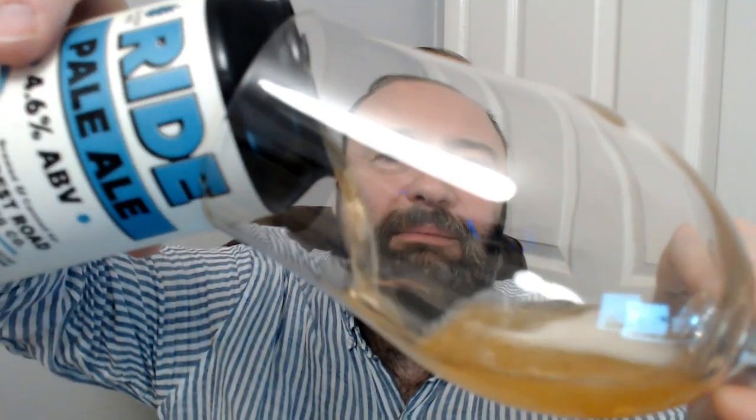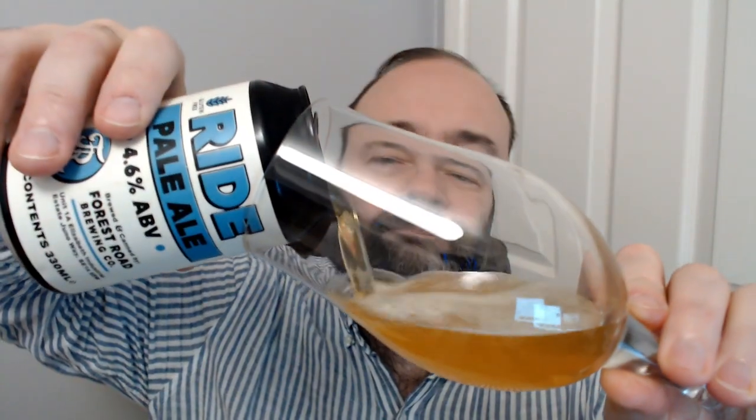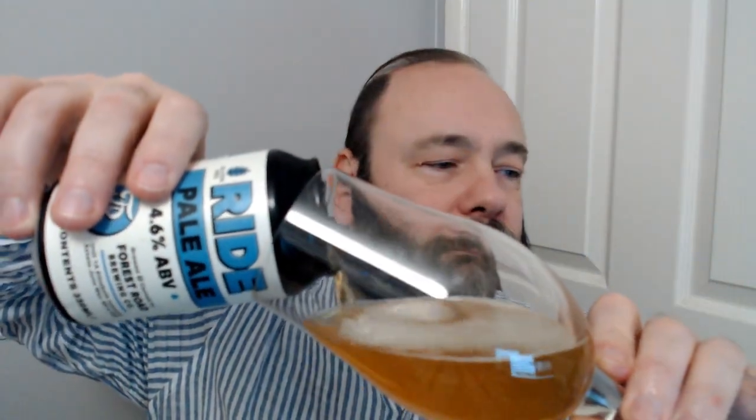I'm going to check the sell-by because I think that one of the reasons why these beers were on offer was because some of them, don't know if this one was slightly, I say slightly, beyond its sell-by, but that's fine. Beer, especially beer in cans, tends to do quite well. Right, let us get this bad boy into a glass. Boom.